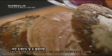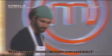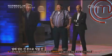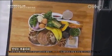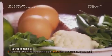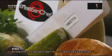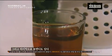Wow. I'm not quite sure what these shells are. It's obviously a shellfish. I open up the box and I'm staring down at these 3 huge scallops. Scallops! You've got the most amazing hand-dyed scallops. Delicious arugula, bananas, fresh avocado, eggs, cauliflower, corn on the cob, shelled peas, pancetta, croissant, and finally, brandy.